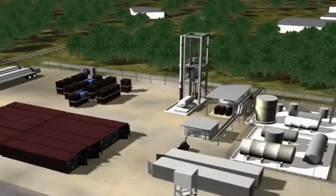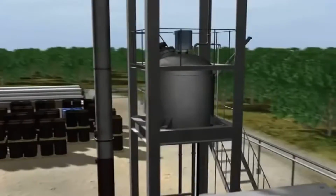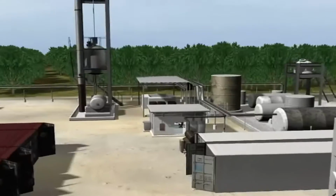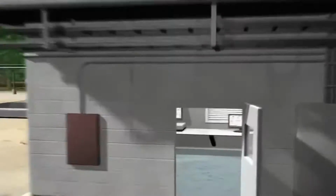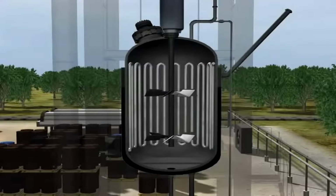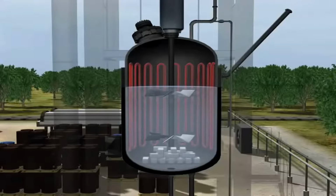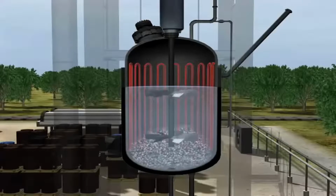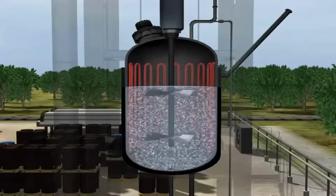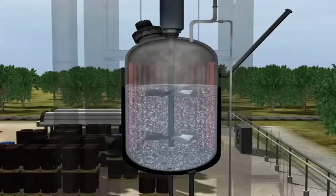a gasoline additive, in batches using a 2,500-gallon reactor. An operator controlled the process with a computerized system in a nearby control room. In the first step, liquid chemicals and sodium metal were loaded into the reactor, heated, and then mixed with an agitator. The reaction produced hydrogen, which was vented to the atmosphere.